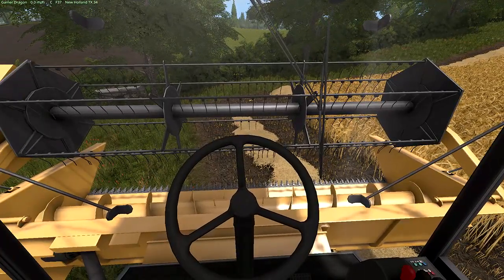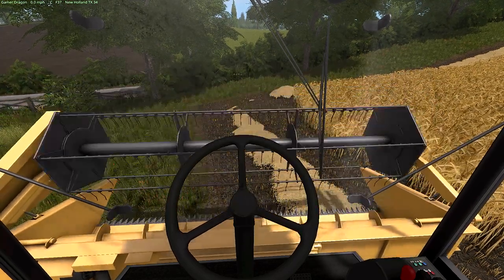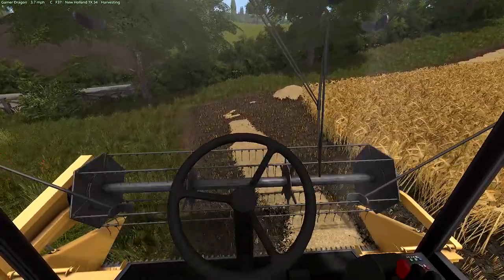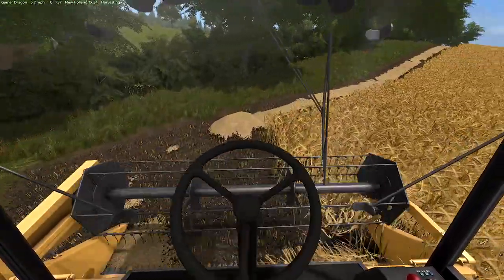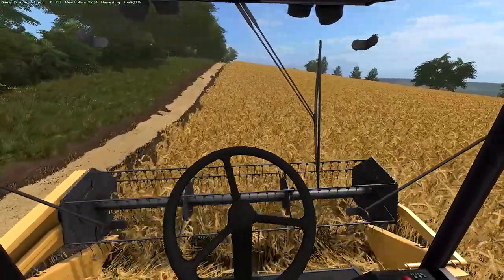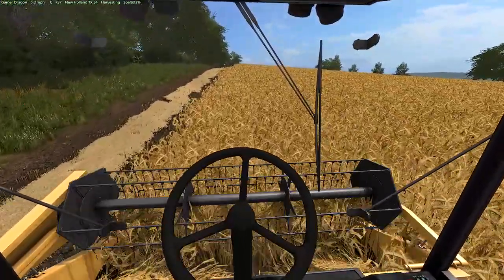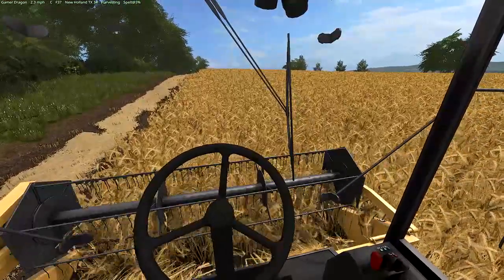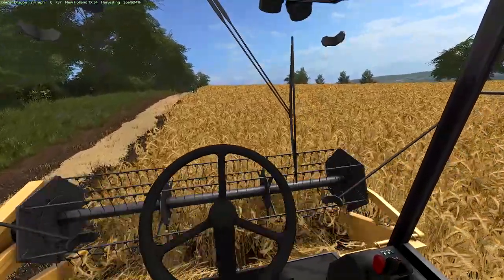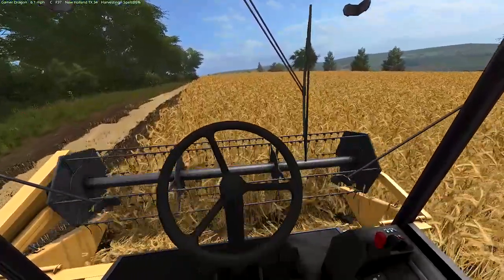I've got a choice of two different areas to sell it at. They're pretty much the same distance away from the field, but they are still quite a distance to travel. So I wasn't sure whether I was going to, there we go. I might have to put diff locks on for a minute. Four-wheel drive.